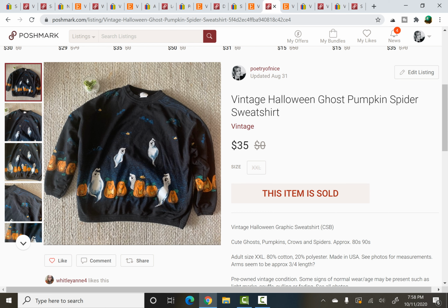Next we have another vintage Halloween sweatshirt, and this one actually rivaled the other one as my favorite. I thought it was so cool. It's just such a 90s vibe to it. Really loved it. This sold same day as listing, in like an hour or two, again for the full asking price of $35.